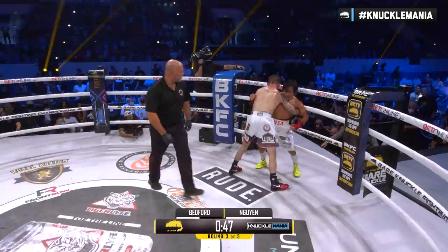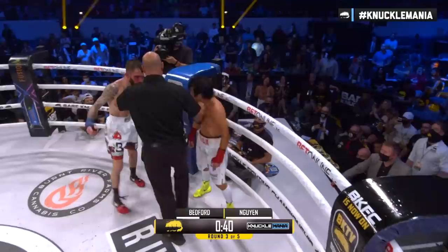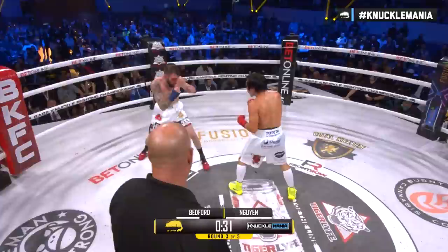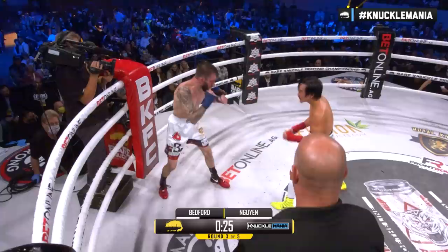Back against the ropes, there's the separation. Back it off, ready John, hands up, knuckle up. 35 seconds to go, round number three. Both fighters entering the pocket simultaneously, nearly a clash of heads. Nguyen again on the 1-2, Bedford with the overhand right. Stepping in again, oh, that was a clever left hook.